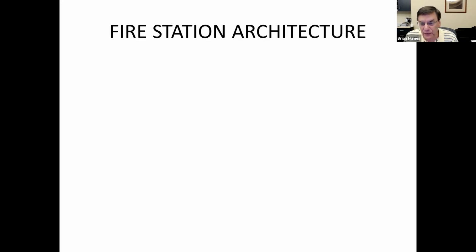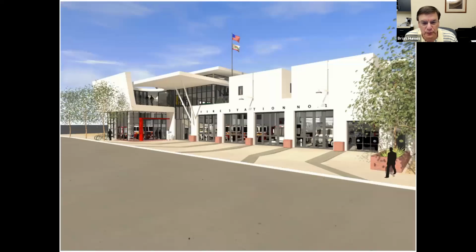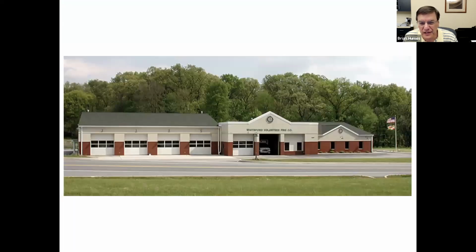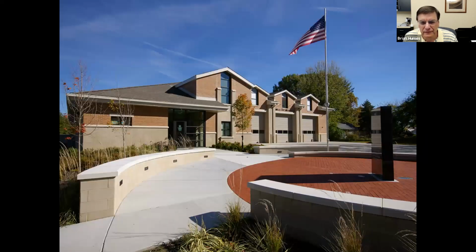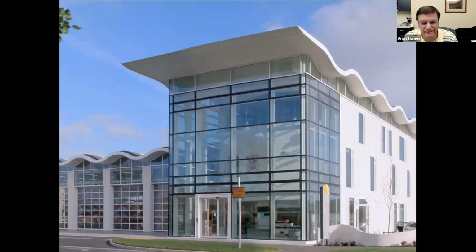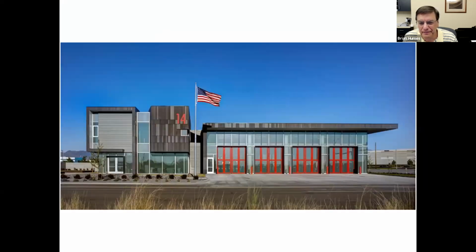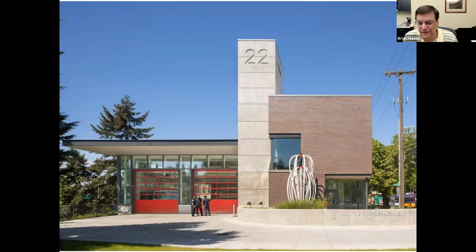So I'm going to run through these without scoring first. I'm going to give you a picture of all 10. So there's 1, 2, 3, 4, 5, 6, 7, 8, 9, 10. They're all fire stations. We can do any of these.